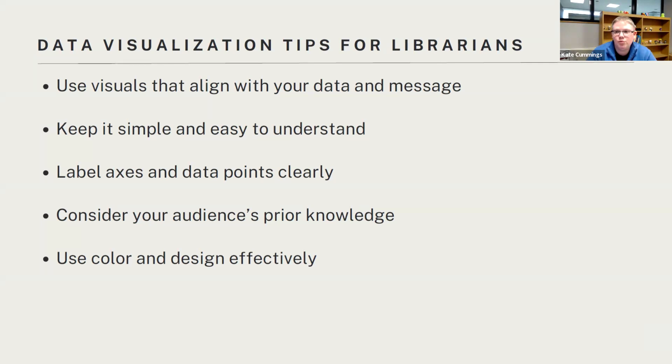Consider your audience's prior knowledge. That's important. If they don't necessarily have the prior knowledge to be able to read the charts or graphs, make sure you have that context for them within the story itself.